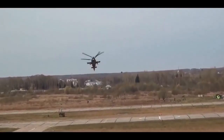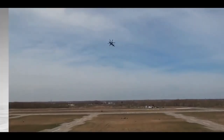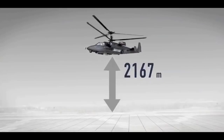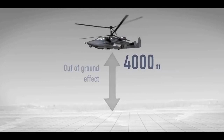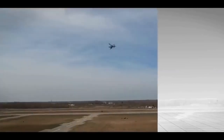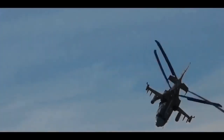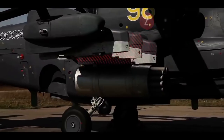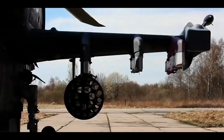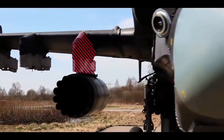As a result, the Ka-52 offers unparalleled maneuverability and an unprecedented hover ceiling out of the ground effect of around 4,000 meters, which exceeds the hover ceiling of all known attack helicopters around the world by an average of 800-1,000 meters. The service ceiling of the Ka-52 is at least 5,500 meters. Stores are mounted on 6 hard points. Increased maximum weapon load and longer maximum flight range with maximum weapon load are the competitive advantages of the Ka-52 over other attack helicopters.